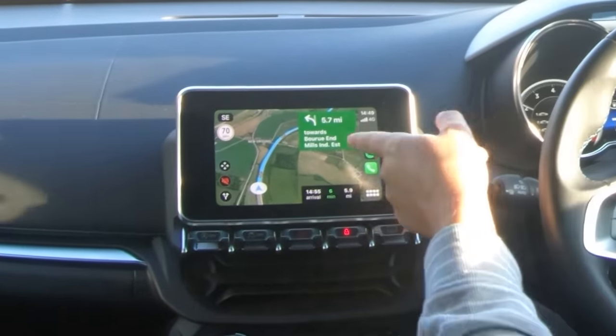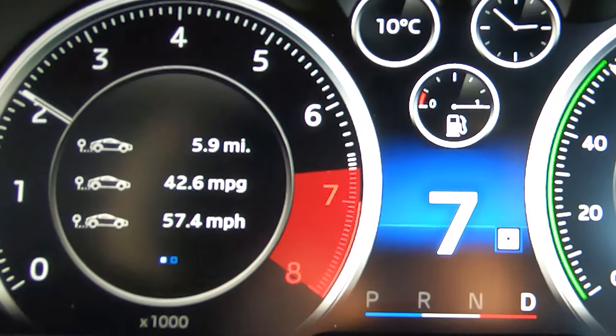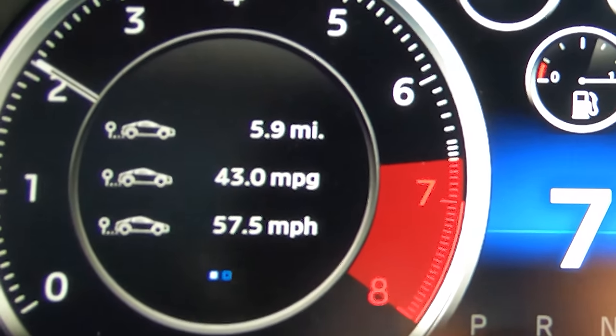5.8 miles completed, 5.7 to go. We're currently cruising along at 42.5 miles per gallon as our average since we started.